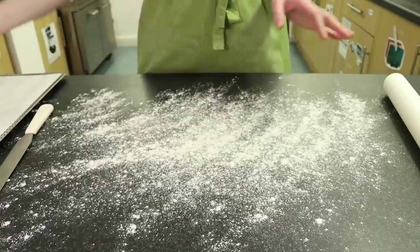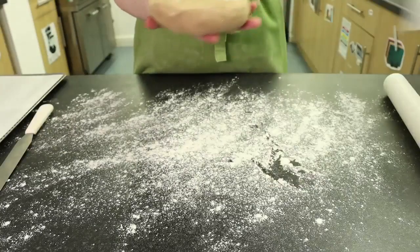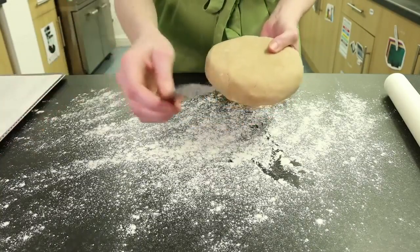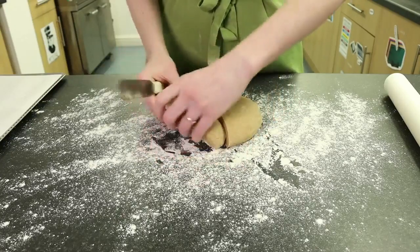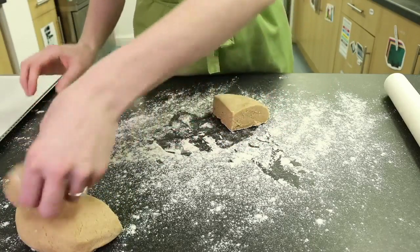Hi Heathlands at Home, so I'm back and our lovely biscuit dough has been in the fridge for about half an hour and we are ready to roll this out. Now what I'm going to do is take my palette knife and split this up so we're not rolling it all out at once. This just makes it a little bit more manageable for us to work with.